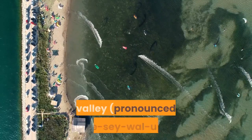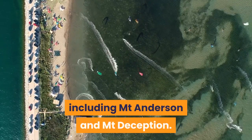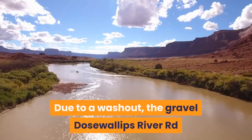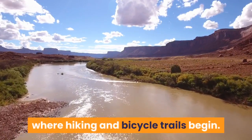Dosewallips River Valley. This narrow valley, pronounced Dose-wallops, is surrounded by some of the highest mountains in the Olympics, including Mount Anderson and Mount Deception. Due to a washout, the gravel Dosewallips River Road now ends just 8.5 miles in from US 101, where hiking and bicycle trails begin.